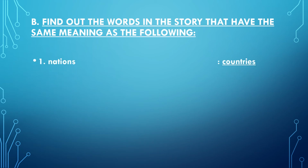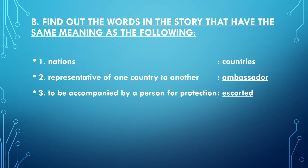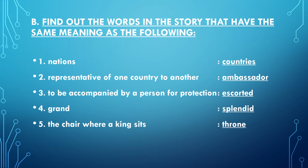The first meaning given to us is nations. It means countries. The second meaning says representative of one country to another. This means ambassador. Number 3 is to be accompanied by a person for protection. And if you look carefully in the passage, the word is escorted. Number 4 is grand, which means splendid. And the last one is the chair where a king sits, and this word is throne.